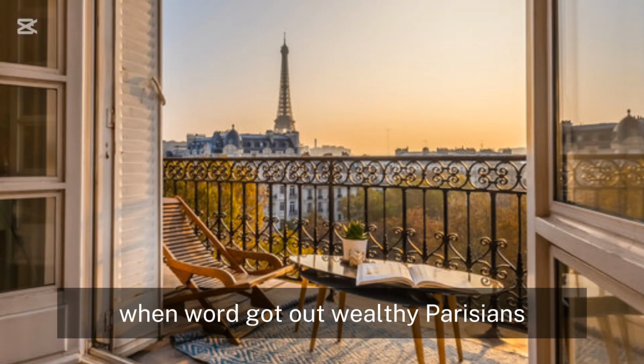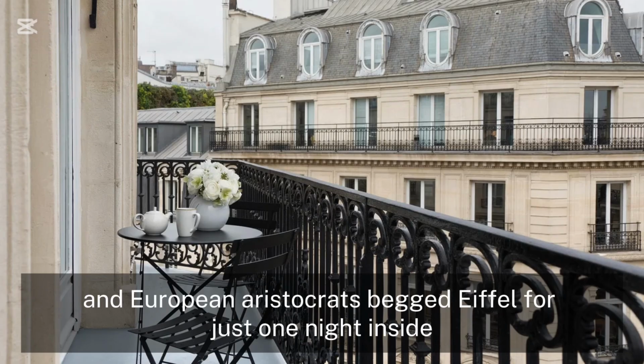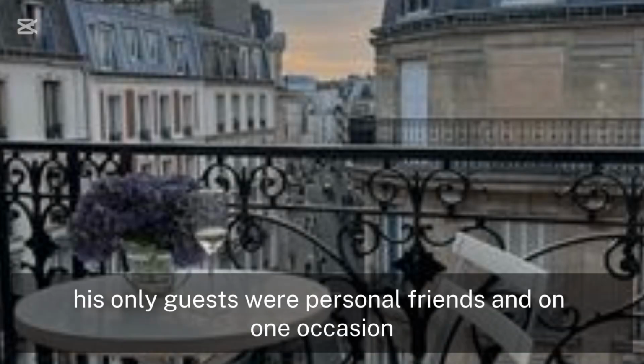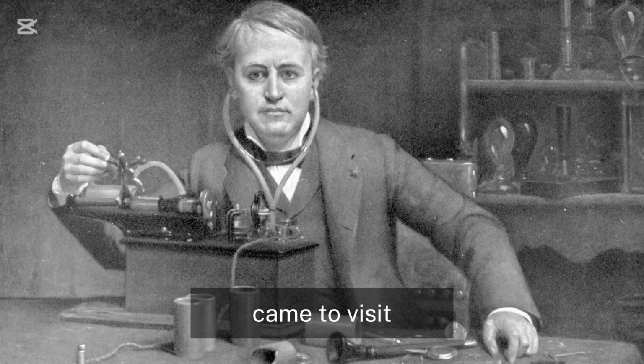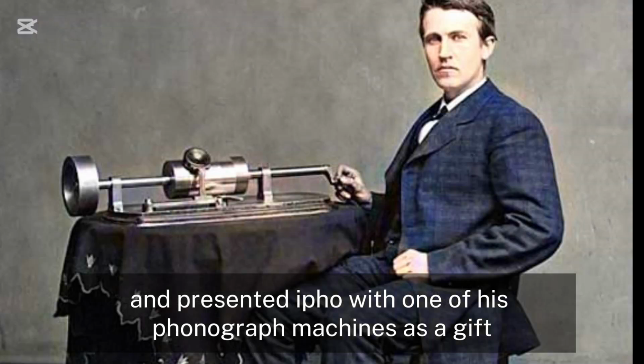When word got out, wealthy Parisians and European aristocrats begged Eiffel for just one night inside. He refused every single one of them. His only guests were personal friends, and on one occasion, Thomas Edison himself. Edison came to visit and presented Eiffel with one of his phonograph machines as a gift.